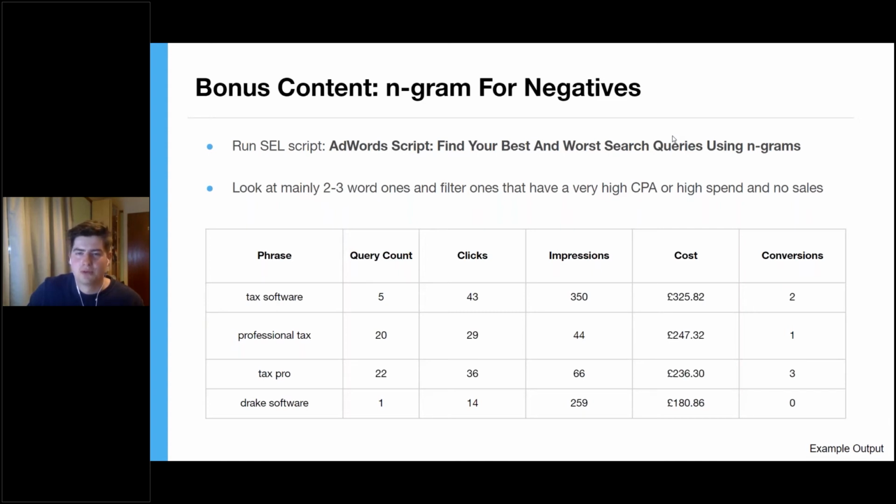And also you'll probably find ones that have spent a lot of money but haven't converted, and they're also really good candidates to be excluded. And it doesn't just work in shopping. If you want to run this in your standard search campaigns, you can do that too. And it works the same there. But yeah, a really useful piece of technology.